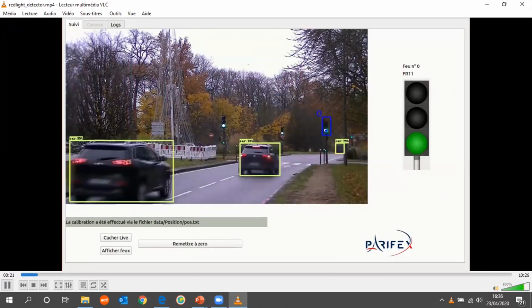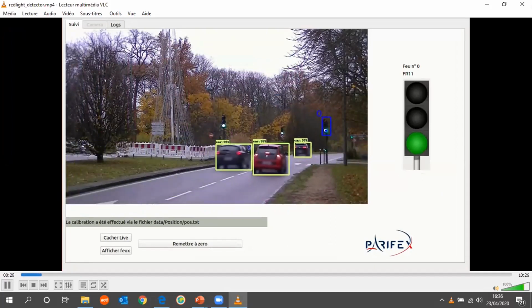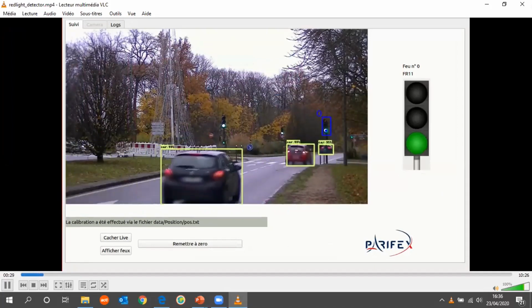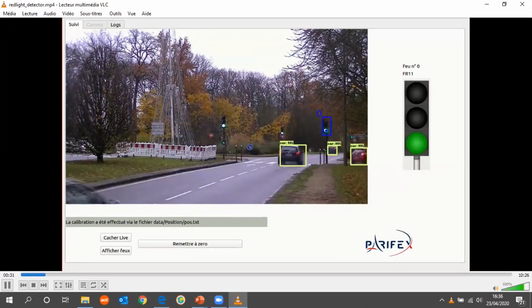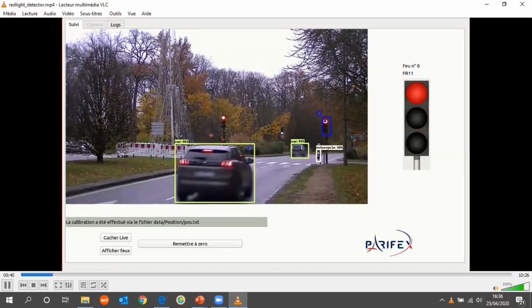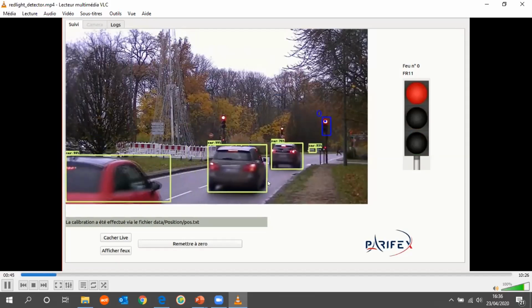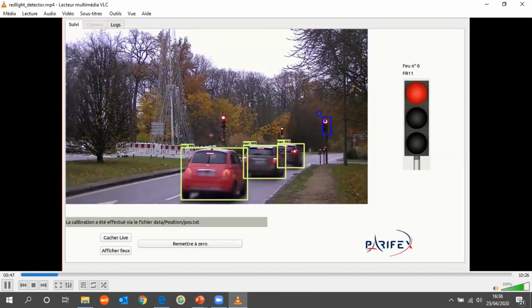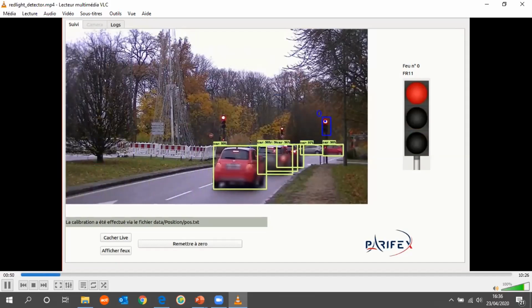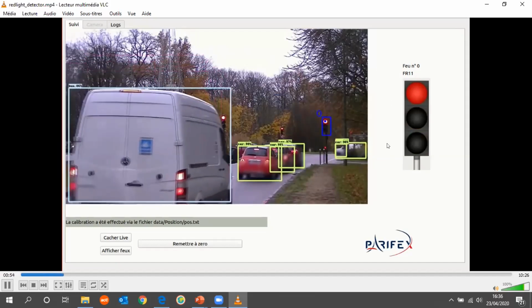On the video, just to show you how the system works for red light detection. It's actually completely non-intrusive. It doesn't have to be connected to the street light. As you see, it's the camera that detects the status of the lights. In this example, we've shown the vehicles detected by image processing, but actually in the real system, it's still the LiDAR that does the vehicle detection. Only the street light detection is made by image processing.